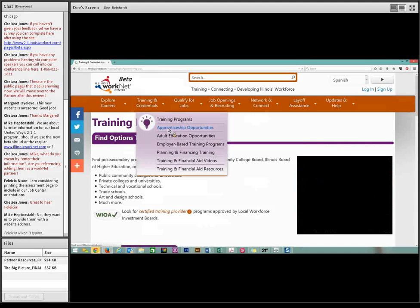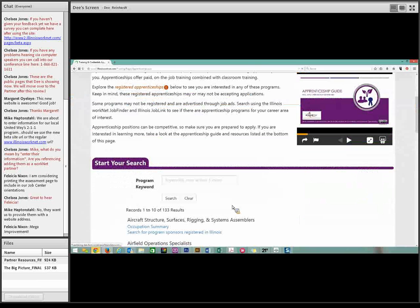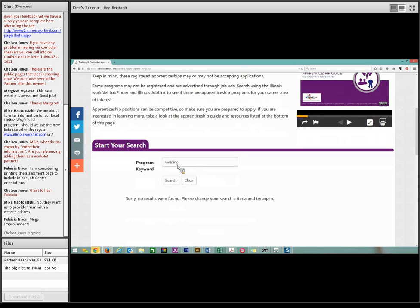Apprenticeship opportunities gives us a list of the apprentice programs that are across the state of Illinois. As you can see, there's 133 total results, but if you want to search for a particular program, you can do that as well. There we go. Welders, cutters, and welder fitters. So we can search and see that, and it will give us an occupation summary and programs that are related to that.